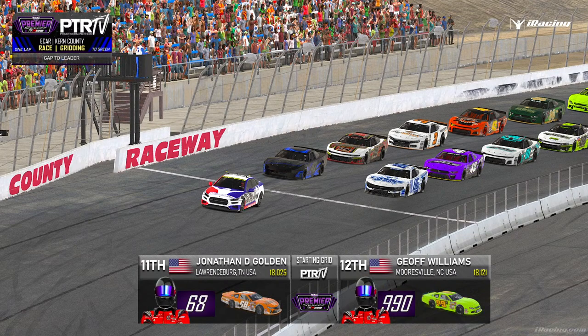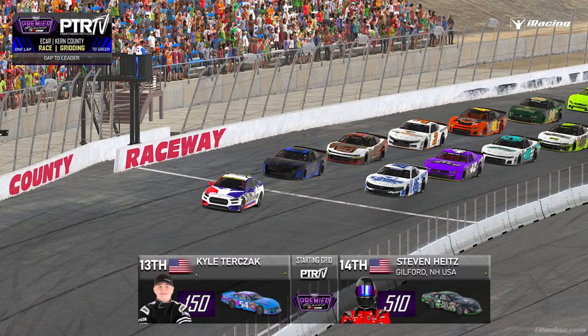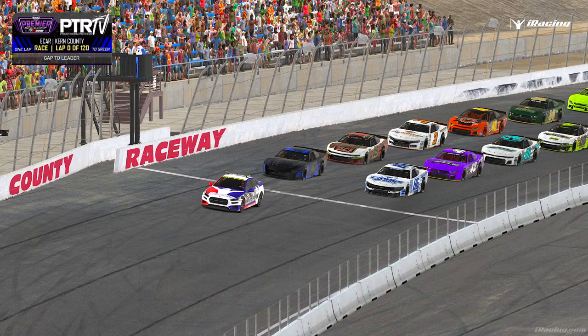You're going from there, P11, Jonathan Golden and Jeff Williams in 12th place. And then from there, you're going to be looking at P13, Kyle Turchak and Steven Heitz in P14. And that'll be our grid. We've already gone over our weather conditions here.